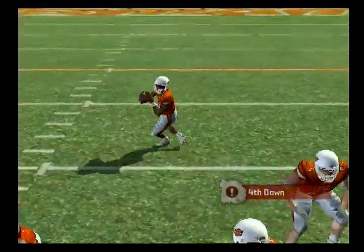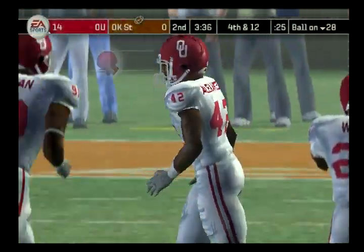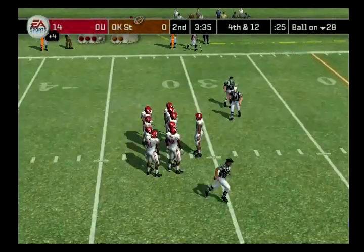Man, did you ever get hit that hard, Kirk? You bet. I just cringe when I see hits like that on the quarterback. It's a lot safer up here in the booth, that's for sure.